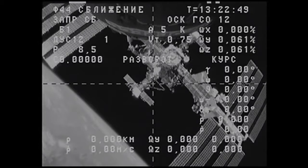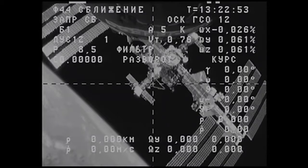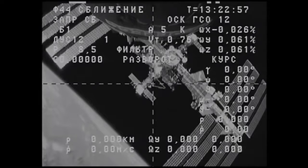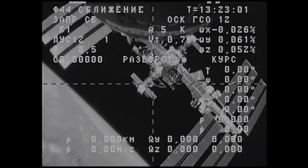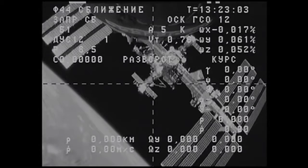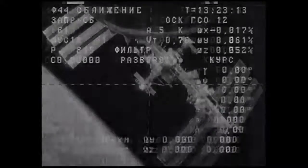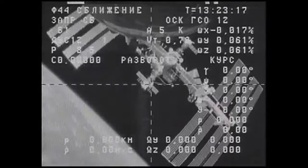So Progress now will move even faster away from the International Space Station to a point for the initiation of a 3-minute, 19-second engine firing, a retrograde braking maneuver planned at 8:28 a.m. Central Time that will enable it to drop out of orbit for a destructive re-entry back into the Earth's atmosphere, where it will burn up harmlessly over the Pacific Ocean.